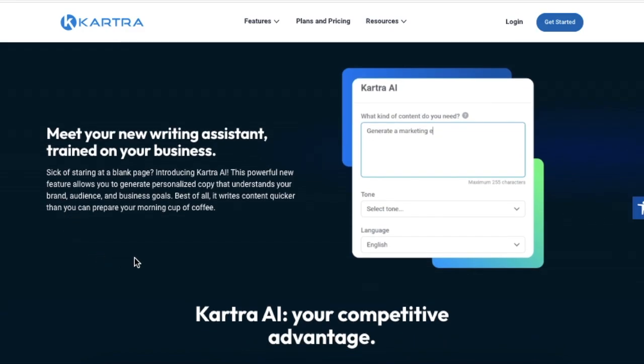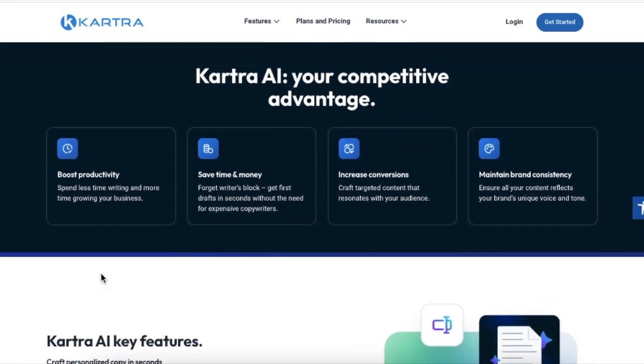And don't worry about starting from scratch ever again. Kartra AI can generate full pages or fill in sections with compelling copy. It's seamless, working within Kartra pages and broadcasts to create content that truly converts.